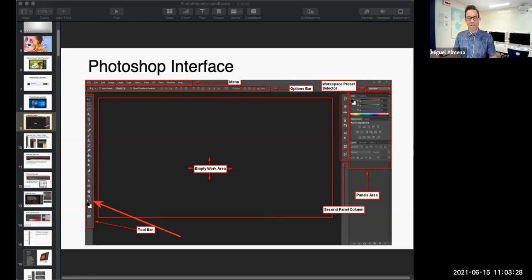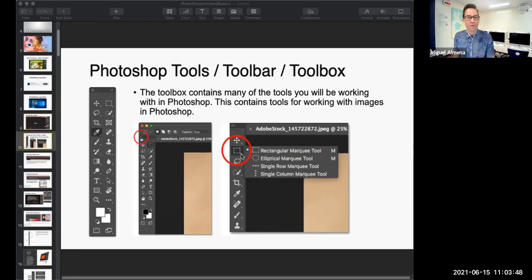So it's kind of like 3 sections almost, if you think about it. We have our top horizontal menu bar, we have your toolbar on your left, and then we have the panels area on the right there, okay? And then typically you have a couple more features here and there, but that's the big part of it, or the main idea behind the program, okay?